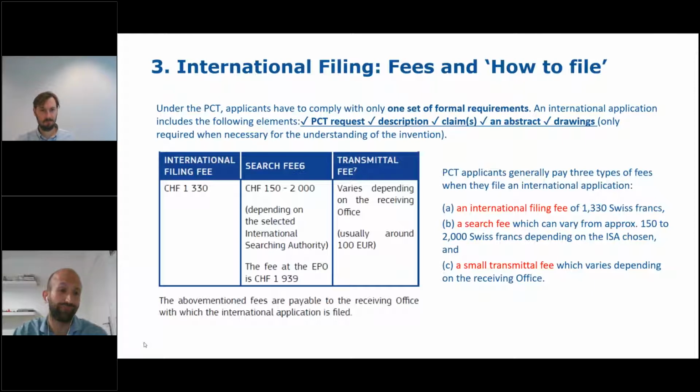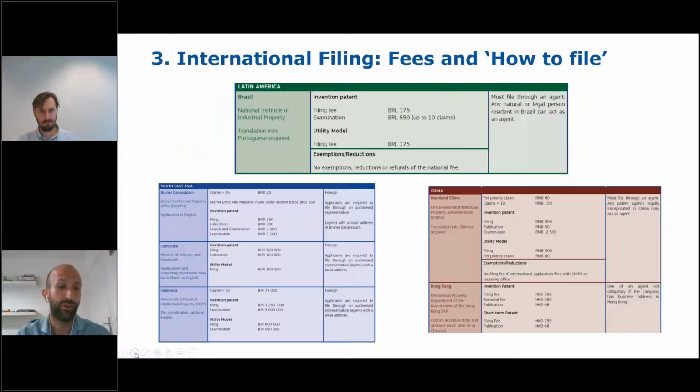So now we saw the international fees and how to file at international level. Let's go to a quick overview of the fees before regional or national offices for the national phase. It's very simply mentioned here, but in fact we have everything in our PCT guide developed with the EPO and the joint help desk, the international help desks. Here we can see, for example, Brazil, several countries of Southeast Asia, and also China and the different territories included within China.